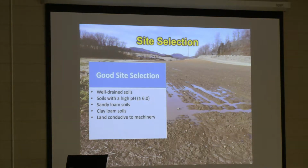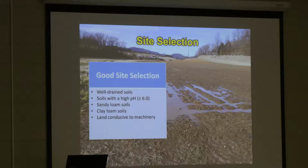So starting with site selection, to ensure our success in growing alfalfa, we want to make sure that we get out there and select a field that alfalfa is going to do really well in. When we think about site selection, we want a field that has well-drained soils, a field that has a high pH, preferably 6 or above, and alfalfa really likes soils in that 6.5 to 7 range. They do best in that range. Alfalfa does well in sandy loam and clay loam soils, and if you have been out here trying to feed your animals in the last couple of weeks with all the rain, you know that red mud is not limiting for us for sure.